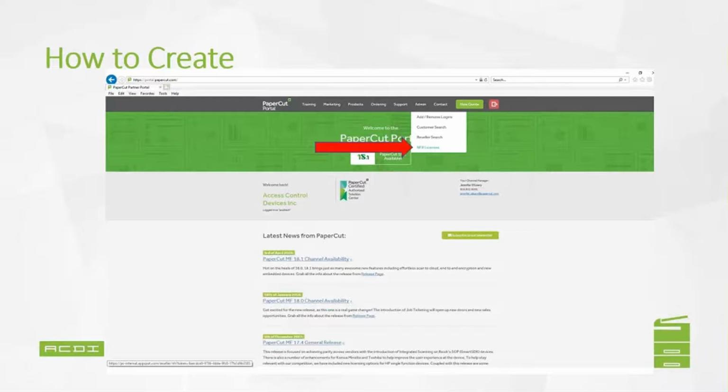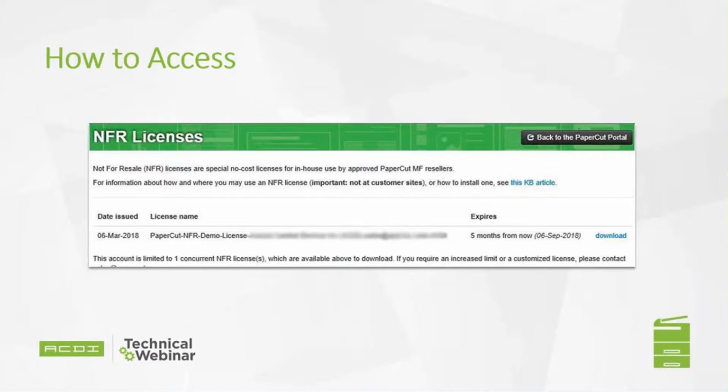This is where you can create and download your NFR of PaperCut MF. Select Create New NFR, add your name or something that makes the NFR identifiable to you. Then you can select Download and save the license to an appropriate location ready for uploading to your PaperCut installation. The license can be downloaded as many times as you like until it expires, as we discussed before.